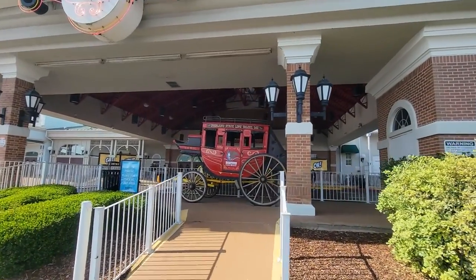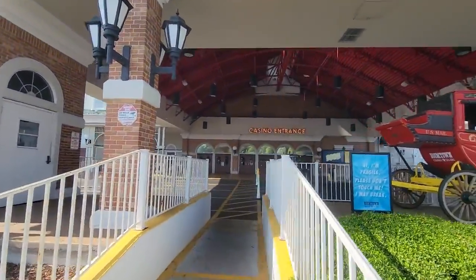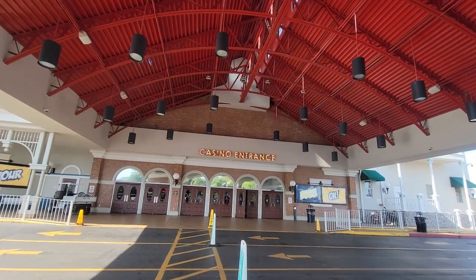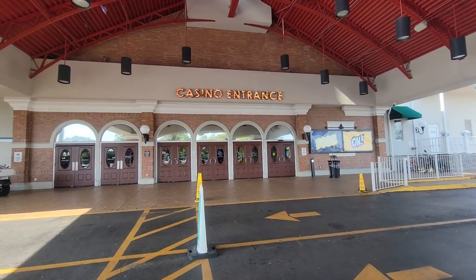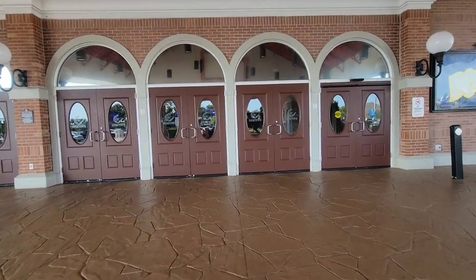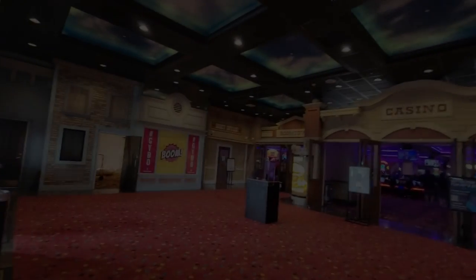I think they got around 700 slot machines in here. It's kind of an old Wild West style deal. It's really kind of cool in here. Not real big. They do have a BT Grill, a Faux Boy Asian Fusion restaurant, and a sports bar. So, some offerings for food. I believe there's also a Fat Tuesday in here. So, let's check out Boomtown.